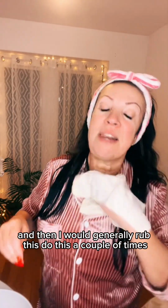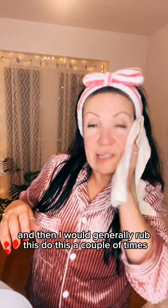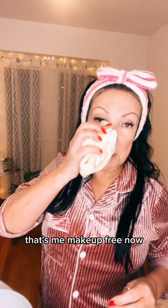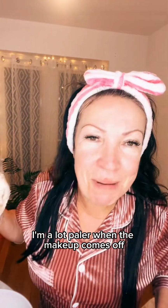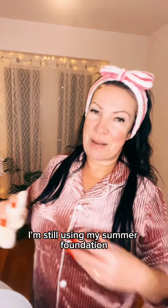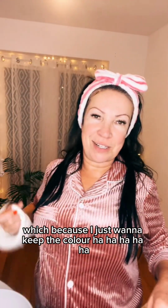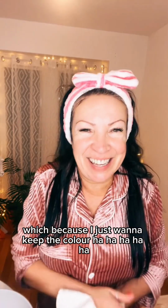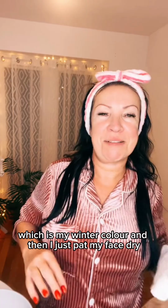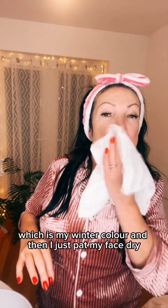And then I would generally do this a couple of times till I feel that all the makeup is off my face, which it is now. So there we go, that's me makeup free now. I'm a lot paler when the makeup comes off. I'm still using my summer foundation because I just want to keep the colour. I really should be going into a lighter colour right now, which is my winter colour. And then I just pat my face dry.